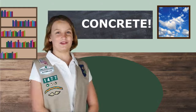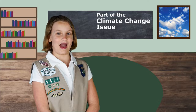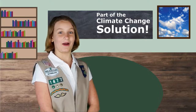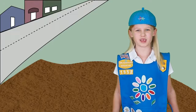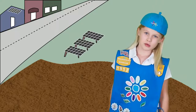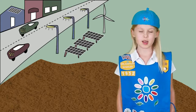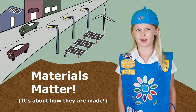Concrete! After doing some research, we learned building materials like concrete are an important part of the climate change issue, and even part of the solution. When it comes to solving climate change, we usually think about stuff like solar panels, wind farms, electric cars, or even LED lights. But materials, they're important too, because of how they're made.